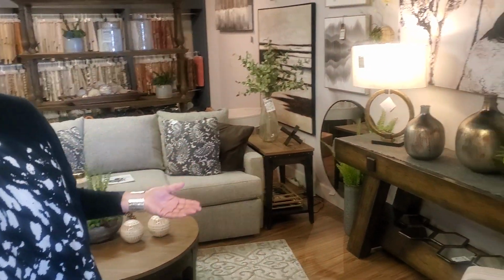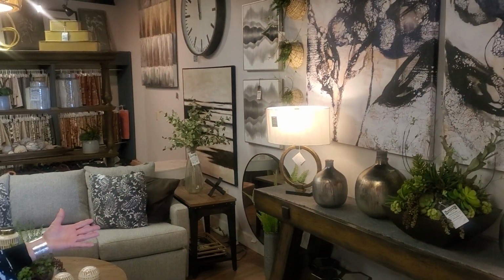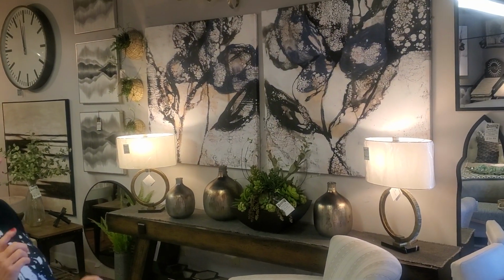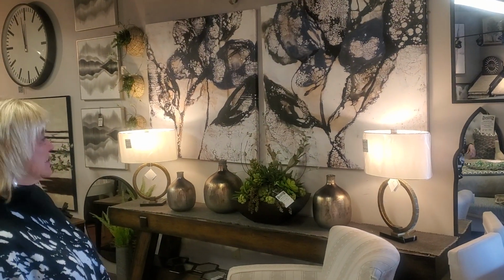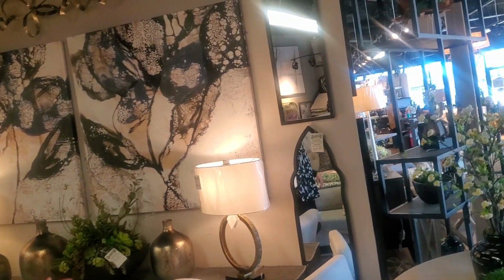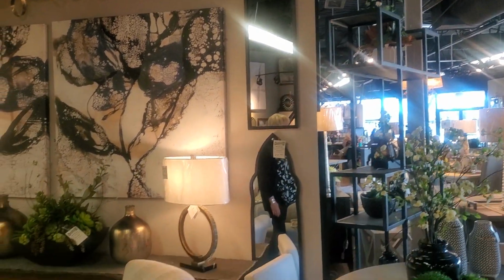And then artwork. Artwork's a big deal. If you don't have beautiful artwork in your home, give it a try. If nothing else, in one room, because it does make a difference. These are cute side panel mirrors. And again, back to the lamps. We all need to see where the heck we're going.